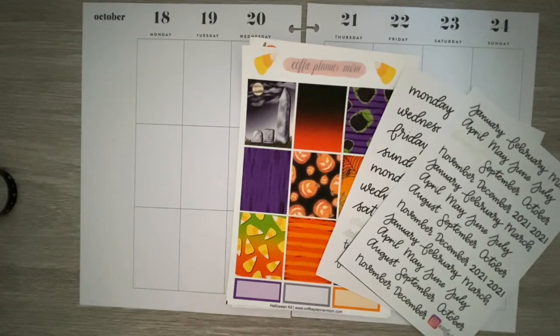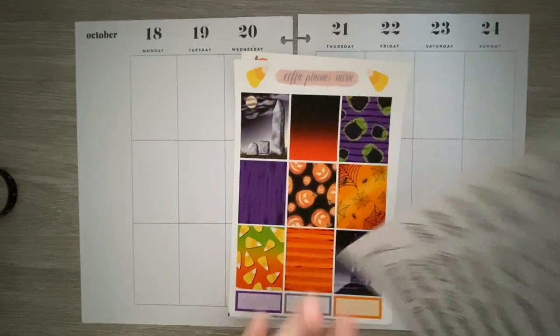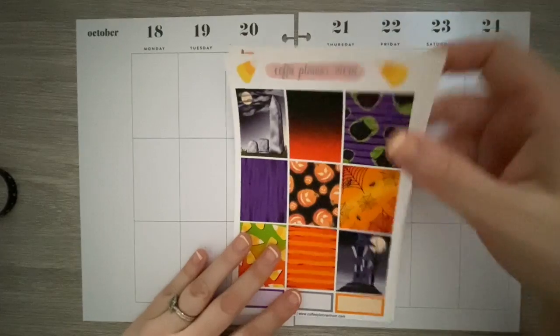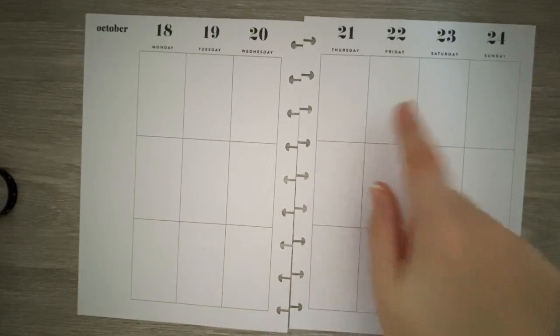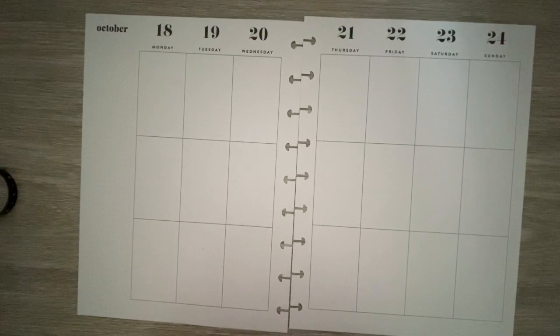But let's go ahead and get started because I'm really excited for this week for a couple different reasons. One, it's fall break week. So we have 3 days of school, and then we get Thursday, Friday off, which is nice. It is also my last night of parent-teacher conferences this week. That'll be on Tuesday.